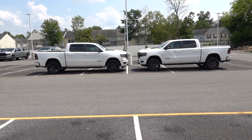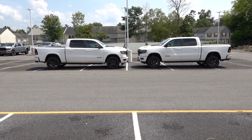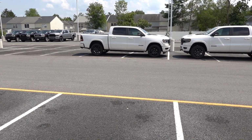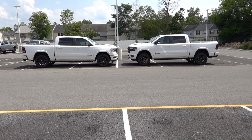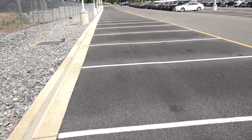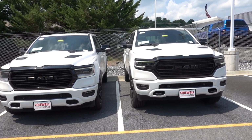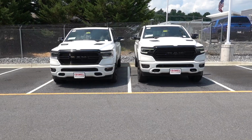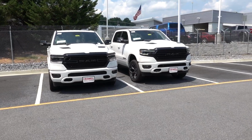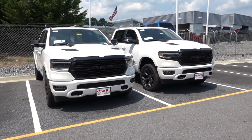I figured I'd try to show this to you real quickly, but I can't really see a difference. So we're going to change the angle. We're going to put them side by side to see if you can see a difference with the air suspension, because at this level you can't really tell, and probably the ground's not level too. So I'm going to park them here side by side to see if we can see a difference in the height difference. You can now see the difference in the height. It's probably about 1.25 inches higher in that ballpark. I don't know, guys. I think the Limited looks better. You guys let me know though.